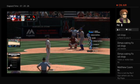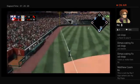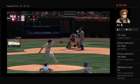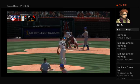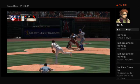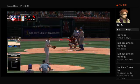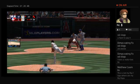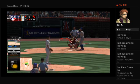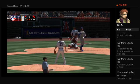Kevin Pillar is in with 2 away as he takes a ball 1-0. Grounder down the line at third, but a foul ball, 1-1. Richards comes set. Here's the 1-1. 2-1. Maybe too much break on the slider. Well, that's a good pitch, but you have to get a little bit closer to the plate than that. That's that big sweeping slider. If it was a little closer, you might get a swing. Fouled off. 2 men are on with 2 men out. And another foul ball.